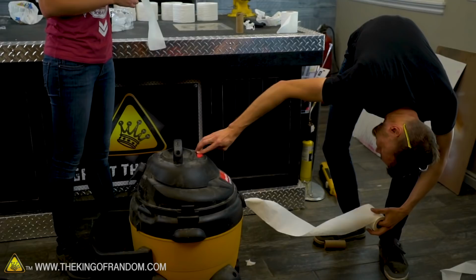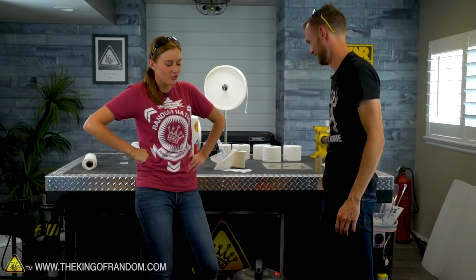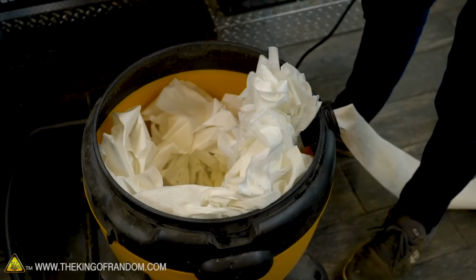It's too plugged. There's too much toilet paper right here at the front. It's no longer pulling anything more into the machine. So that was one mega roll, a small crappy roll, and a little over half of another mega roll. That is quite packed.